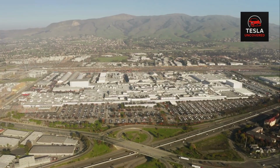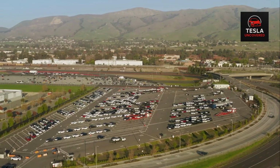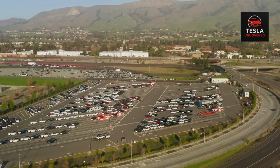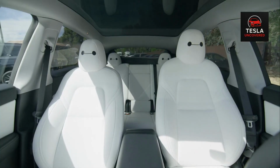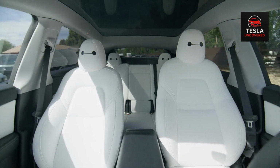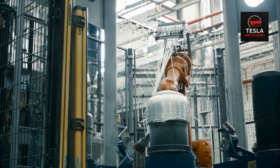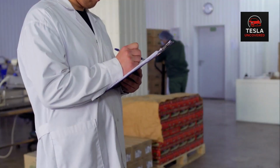But one factory in particular is drawing global attention: Giga Shanghai. Not only is it one of Tesla's most advanced facilities, but it's now setting production benchmarks the entire industry is struggling to keep up with. Reports from insiders and industry analysts reveal that this gigafactory can churn out a brand new Tesla vehicle every 40 seconds during peak production. That's over 2,000 vehicles per day, or more than 700,000 cars per year from just one location. So, how is this even possible?